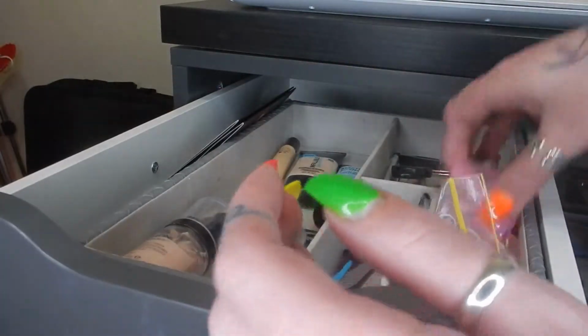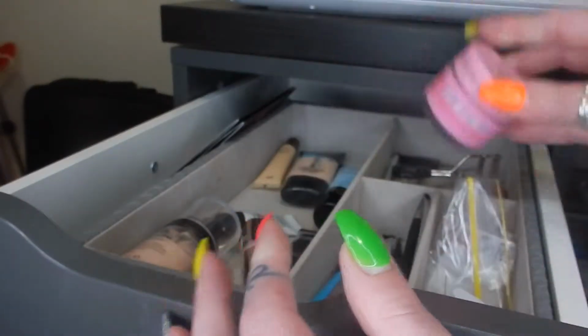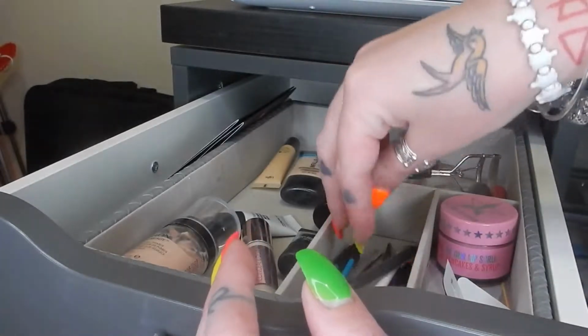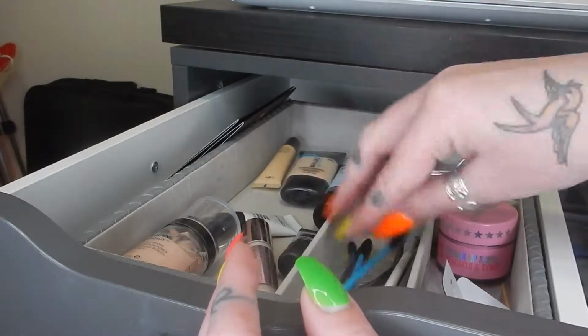We have a lip scrub from Jeffree Star Cosmetics. This is the Pancakes and Syrup, which I really enjoy. And then in the middle compartment here is just tools. So there's a sharpener, some tweezers, some of these little mascara wand things.